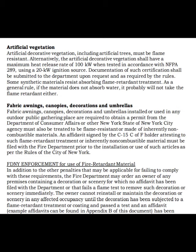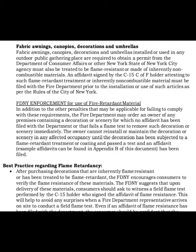Artificial decoration and vegetation, including artificial trees, must be flame resistant. Documentation of such certification shall be submitted to the department upon request and as required by the rules of the City of New York. An affidavit signed by the C-15 Certificate of Fitness holder attesting to such flame retardant treatment or inherently non-combustible material must be filed with the fire department prior to the installation or use of such articles as per the rules of the City of New York.